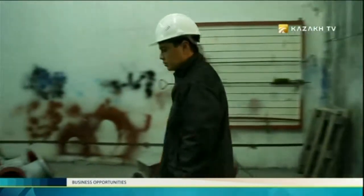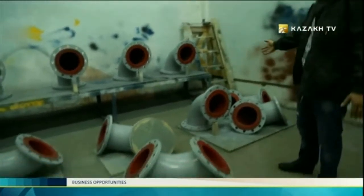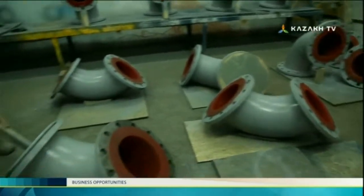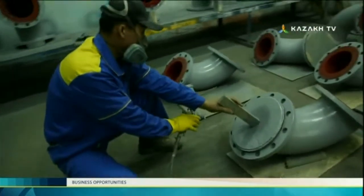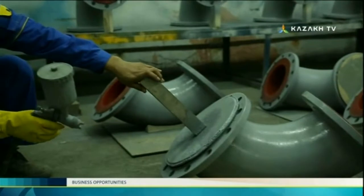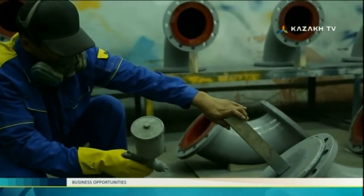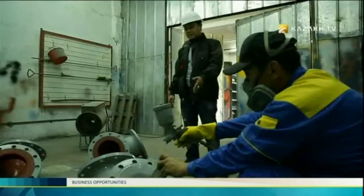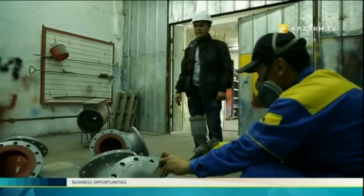The final stage, that is painting of goods, takes place here. These are the bends used on pipelines at the mining and processing plants. At the moment, our interior decorator Talgat is just painting the bends. Our interior decorator Talgat puts the company's corporate logos and markings on goods.